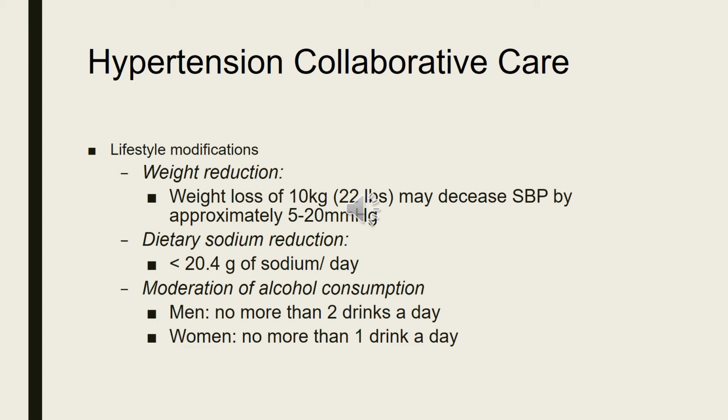The key is moderation. The key is reduce the weight, get on a healthy lifestyle, exercise. The big thing is also reduce your sodium intake. That will help. So that means no sodas because they're very high in salt and sugar. Processed foods are also very high in salt. You'll sit down with them and refer them to a dietitian to look at better ways to eat and how to eat healthy.